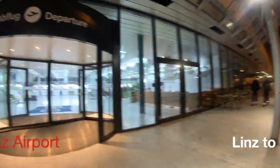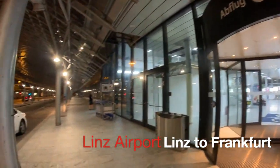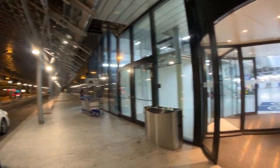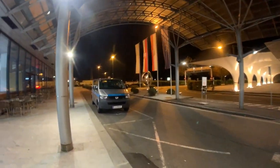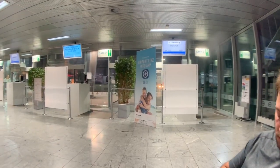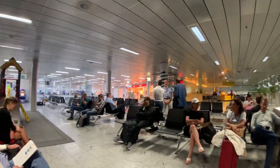So we're at the Linz airport. It's time to depart. It took about 35 euros from the port, about 15 minutes to get here. The airport doesn't open till 5 a.m., so we have to wait for the check-in to open. It's about 4:30 right now. The gate area is very small at the Linz airport. We just wait here for our flight.